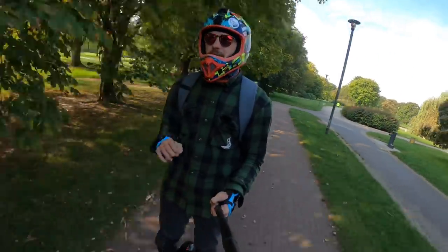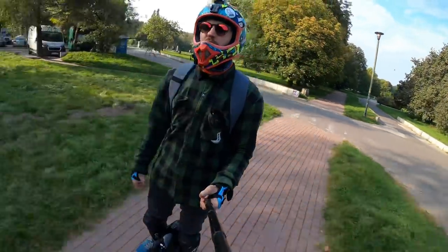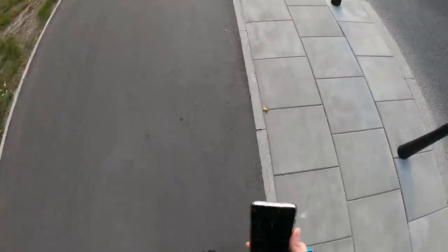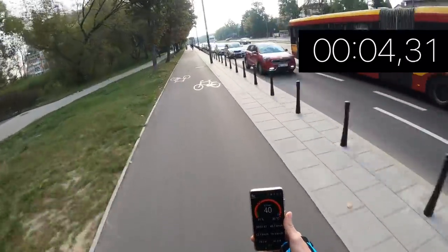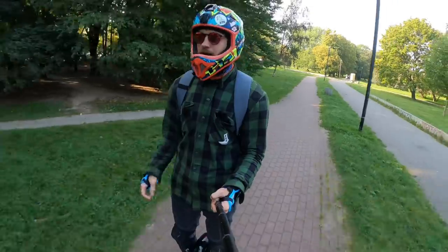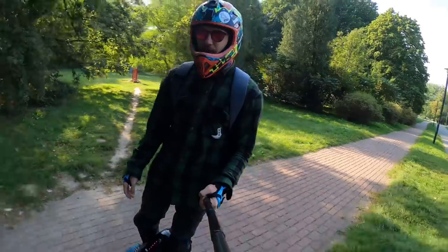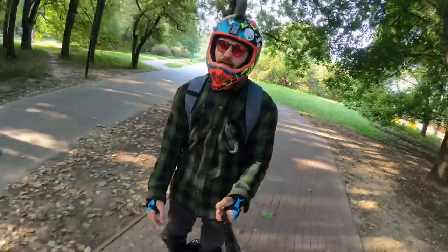The GotWay MCM5 has really good specs and riding characteristics. With a slightly upgraded motor, you can go up to 45 kilometers an hour, even 47 via EUC World. It accelerates like crazy with the 1500 watt motor. It can climb up to 35 degree inclines, and the 800 watt hour battery will get you around 35-40 kilometers with a 75 kilogram rider, but for sure a lot more if you ride slower, I think in the neighborhood of 50 to 60 kilometers.